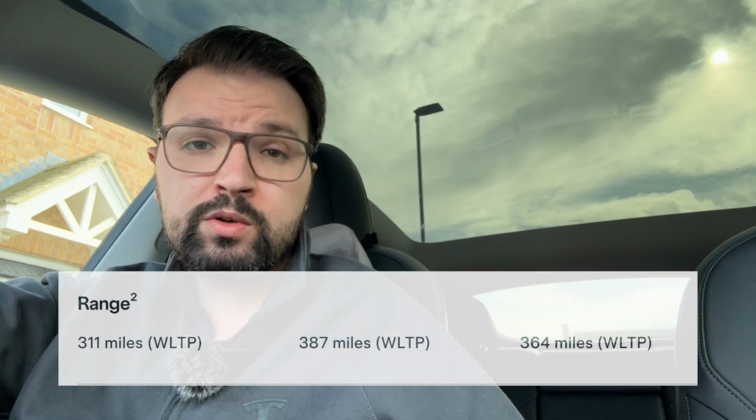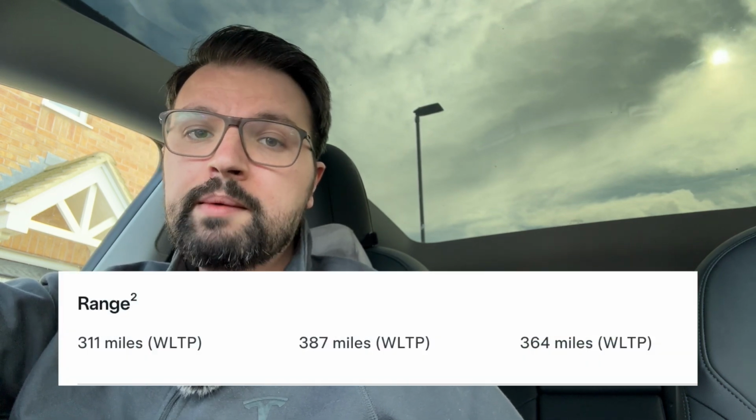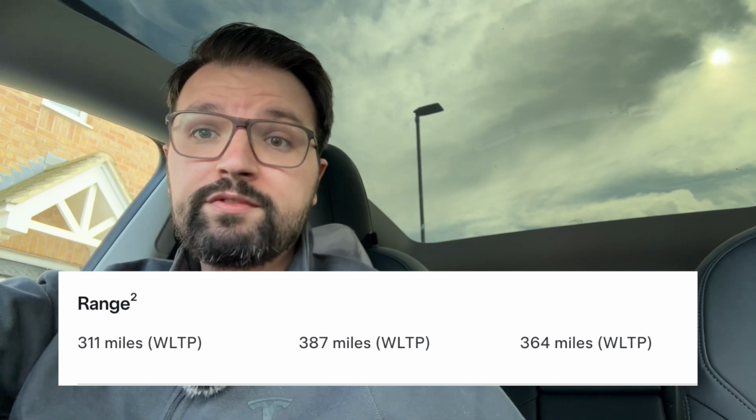Well folks, I hope you're hungry because I'm going to start with the main course. Potentially the biggest and most important difference that you will see between the different trims is the range and the max charging speed differences. The base rear-wheel drive Tesla Model Y now has a healthy 311 miles WLTP as standard, and the long-range all-wheel drive gets the second highest range with 364 miles WLTP, making the long-range rear-wheel drive the most suited for those where every mile counts at 387 miles.